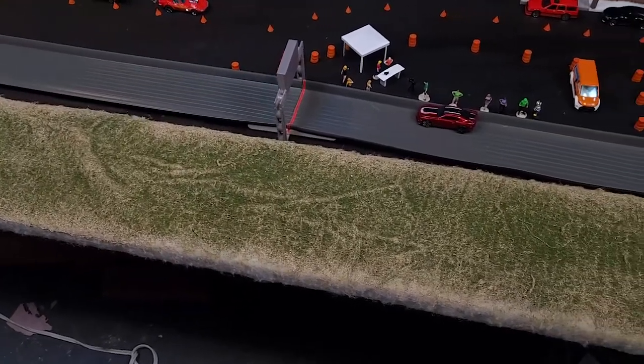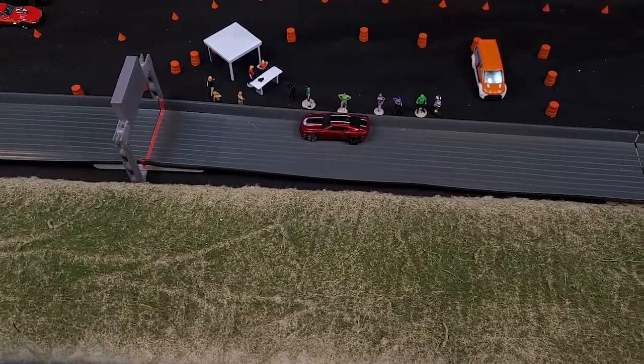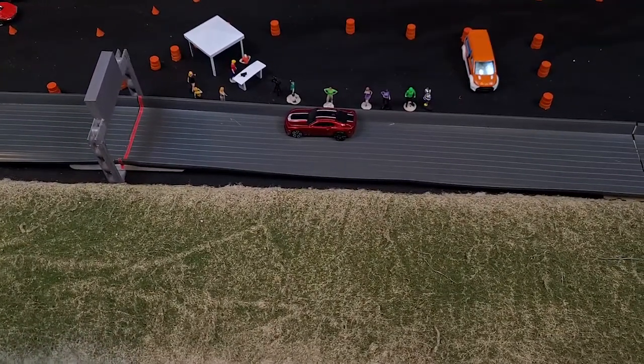Somebody please explain to me why people stop before the finish line. Do they not get it? I know, right? Seriously? I don't know what's up with these people. Let's go back and take a look.